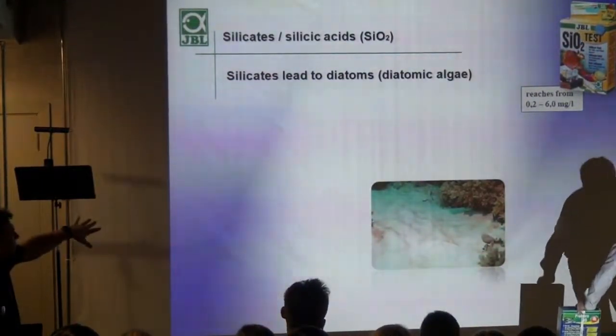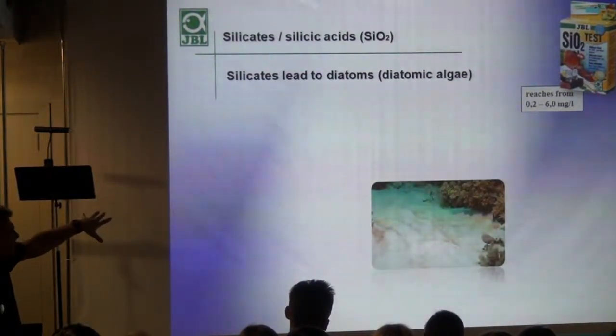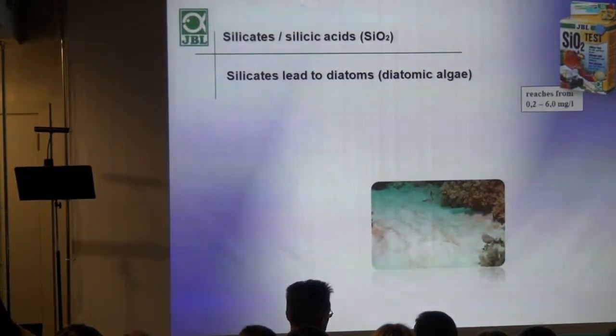If you have a problem like this, you should check for silicates. And if you have more than 0.2 milligram silicates, then you get a problem with these diatomic algae.